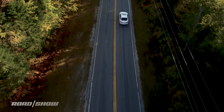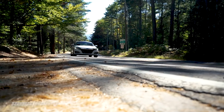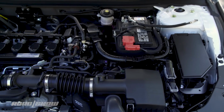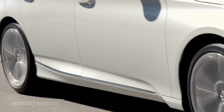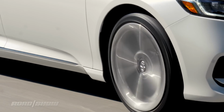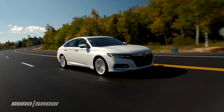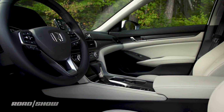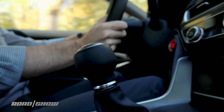At launch, there will be just 2 engines available for the new Accord. If you want the hybrid, you're going to have to wait until next year. The party starts with a little 1.5-liter turbocharged 4-cylinder with a nice square 192 horsepower and 192 pound-feet of torque. That's up 7 horsepower from last year. This motor is available with either a continuously variable transmission or, interestingly, a 6-speed manual. That'll score you a maximum of 38 miles per gallon.